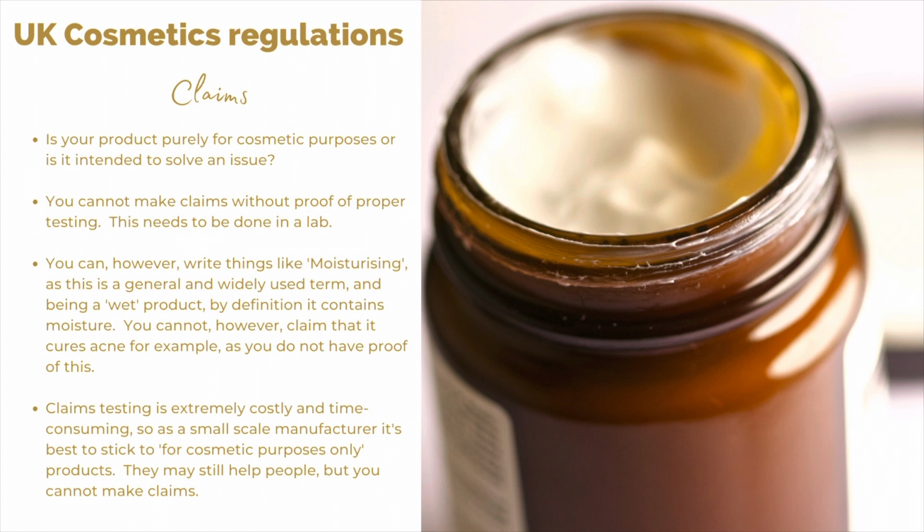The last thing to talk about is claims. Is your product purely for cosmetic purposes, or is it intended to solve an issue? You cannot make claims without proof of proper testing, and this does need to be done by a lab. You can, however, write things like moisturising, as this is a general and widely used term, and by definition most cosmetic products do contain moisture. You cannot, however, claim that it cures acne, for example, as you don't have proof of this without the proper testing. Claims testing is extremely costly and time consuming, so as a small scale manufacturer it's best to stick to for cosmetic purposes only products. They may still help people with issues, but you can't make any claims as to this.